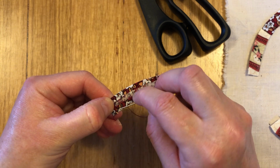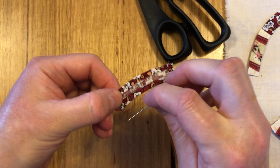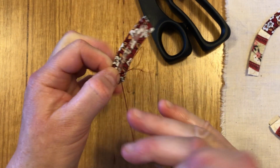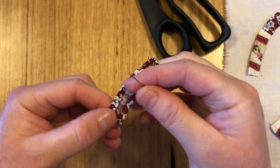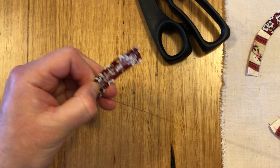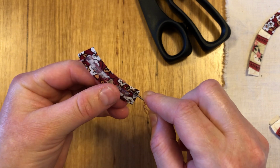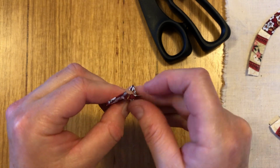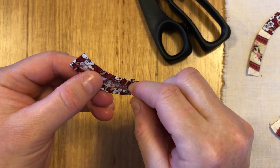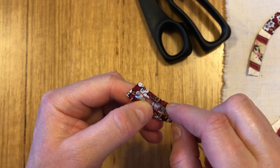So you just want to capture both layers and get them held nice and tight around the plastic. The great thing is because it's a sturdy plastic, the needle doesn't go through. With English paper piecing, you have to be careful if you're using paper or card not to pierce it. So once I've got a few stitches in there and that's held nice and securely, I'm then going to just use a little up and down sort of running stitch down one side. So I'm just going up and down, sort of quite spaced out, I guess.